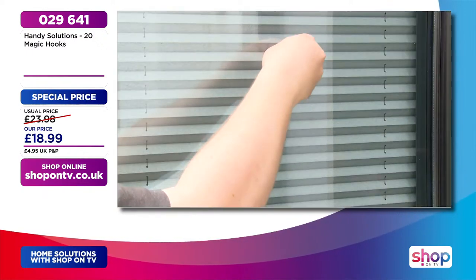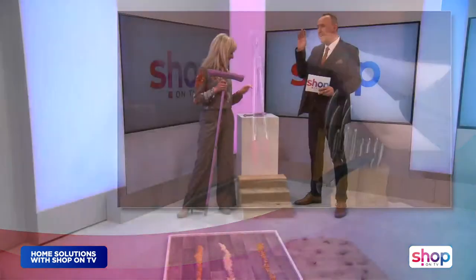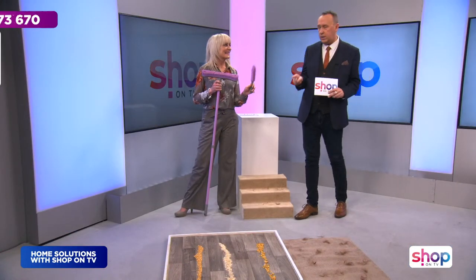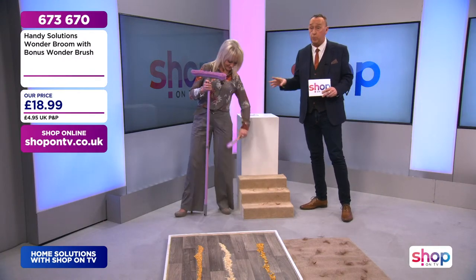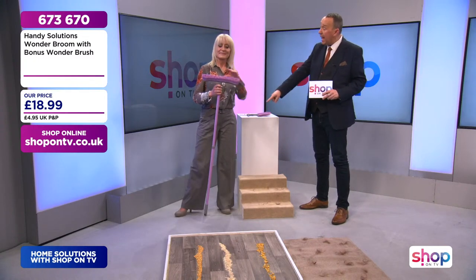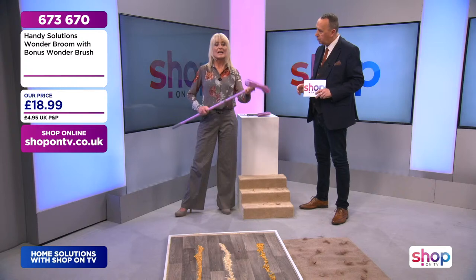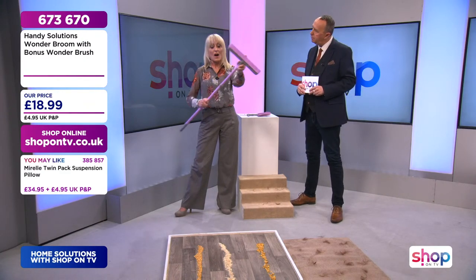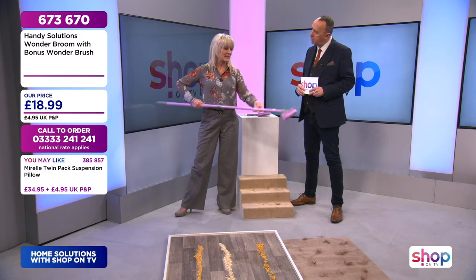Now, we're staying with Handy Solutions. They bring us a range of products, but this is one of the newest products that we've got for you. This is the Wonder Broom. First of all, you get the broom itself and you get the handheld Wonder Brush. The handle itself is telescopic, so you can make it shorter to do the windows, because there's a squeegee on the back. It also means you can get it to a height that's good for you, whether you're taller or shorter.